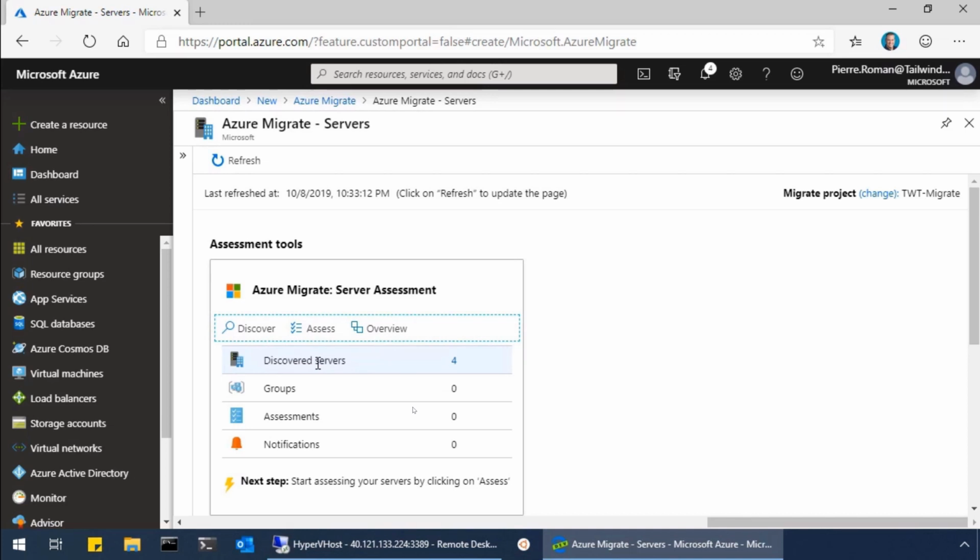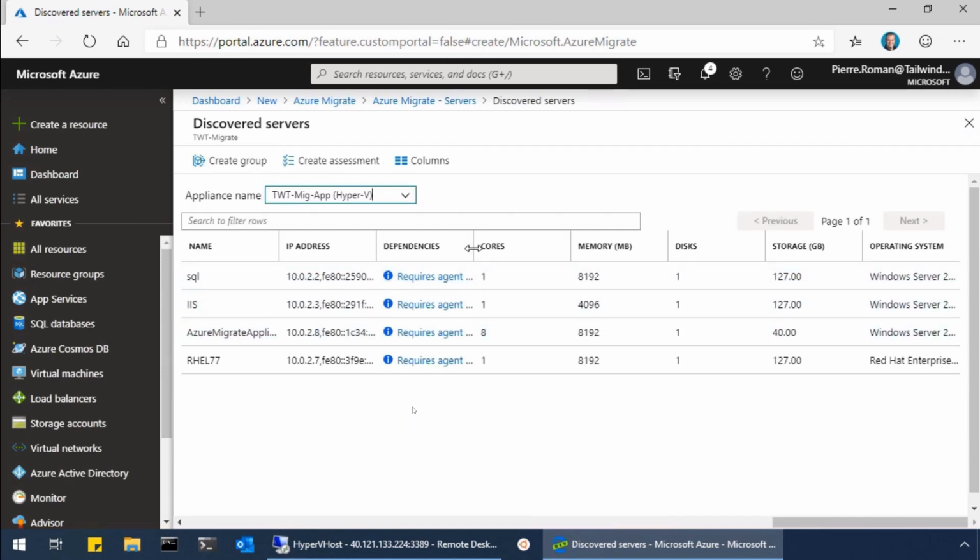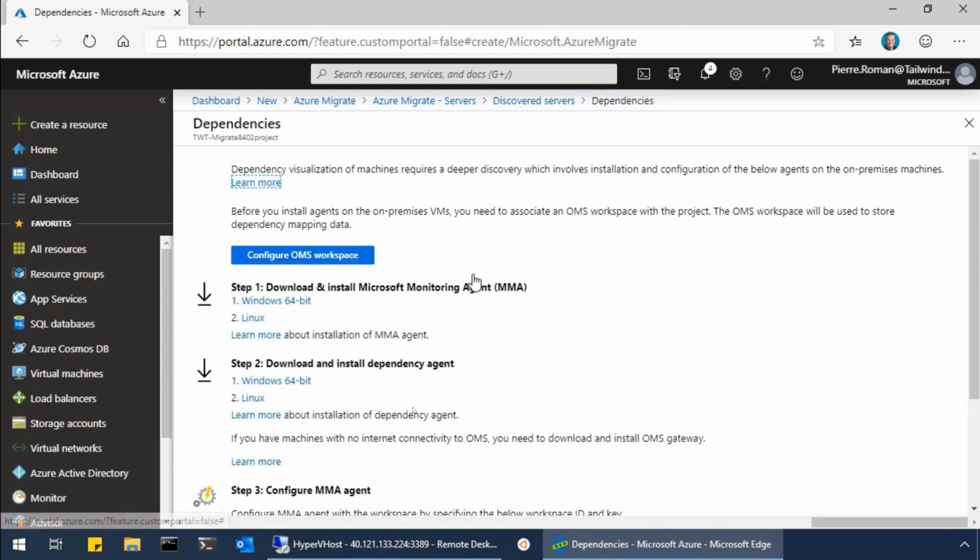So we're now back in the Azure portal and we can see that our tooling has discovered 4 servers for us. And we expected that. The 3 servers for our health application, and it's also discovered that Azure Migrate appliance. What you'll see in that last screen was inventory information about what's happening within your environment, and you can also see that it said that we didn't have any dependency information. If we click through into that, what we're given is the opportunity to create a Log Analytics or OMS workspace to store the dependency mapping data into, and then the option to download the agents.